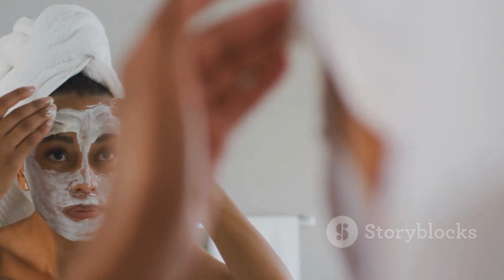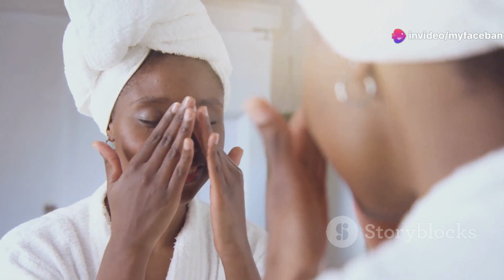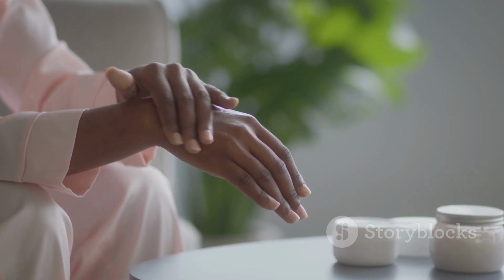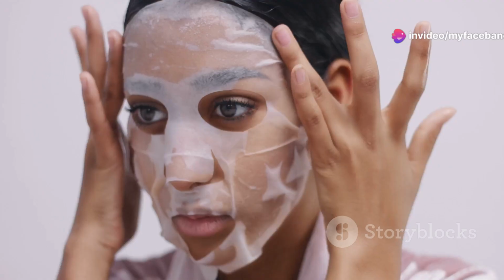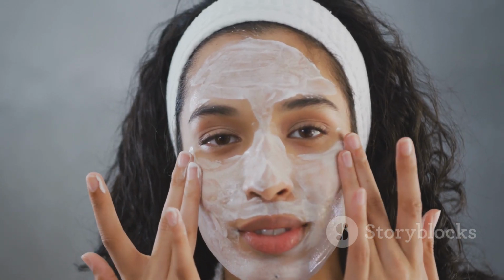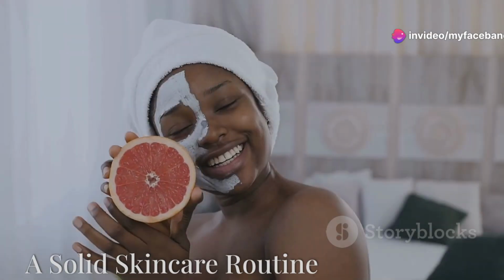Section 8. Post-mask pampering. Treat your skin right. Now here's a little bonus tip from yours truly. Don't forget about aftercare. After you've pampered your skin with a face mask, you want to seal in all that goodness with a good moisturizer. Think of it as tucking your skin in for the night. Look for a moisturizer that's right for your skin type. If you have oily skin, opt for something lightweight and oil-free. If you have dry skin, go for something richer and more hydrating. And if you have sensitive skin, always patch test a new product on a small area of your skin before slathering it all over your face. Trust me, your skin will thank you for it.